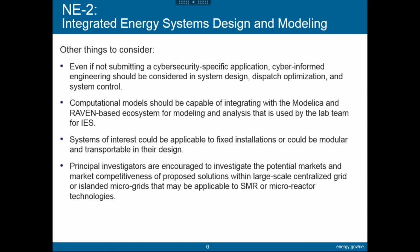Next question. Is integrating heat storage to high temperature advanced systems of interest? Yes.